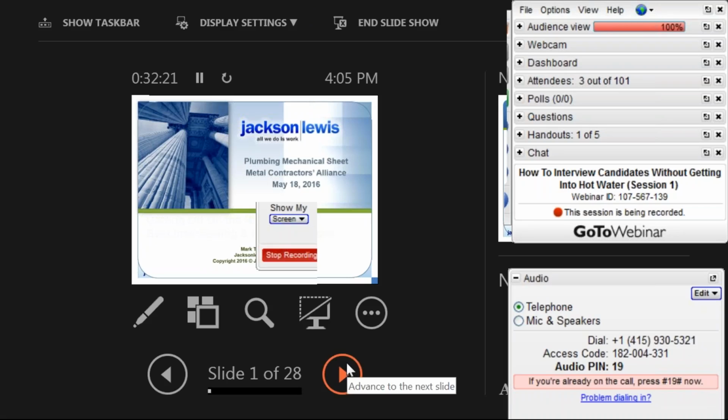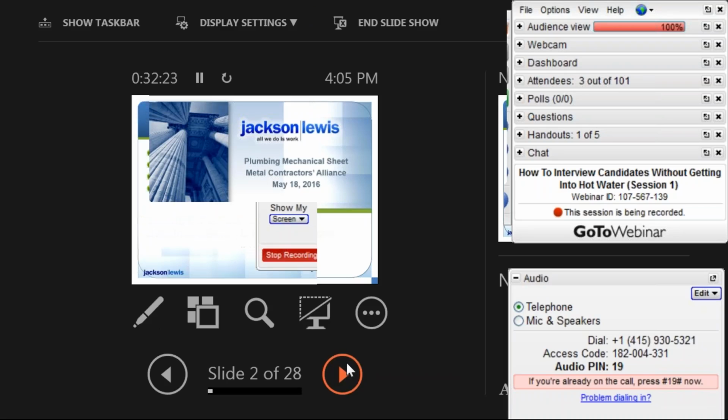So the very first thing we're going to talk about is applications for employment. And so think about the application process and start with the application that you've used over the course of time, and look at that application with a fresh set of eyes and ask yourself, is everything, every inquiry on that application something that you really need? Or is it a boilerplate application that someone many years ago started using and it really ought to be looked at again?